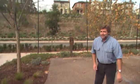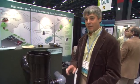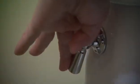However, pervious pavement doesn't address roof runoff, but we found a system that did. What we're trying to do is reduce the runoff issues, which causes erosion and sedimentation of our rivers and streams, but then also be able to have an increased water supply for all kinds of uses. In residential, that can be potable, which means drinking water, or we can be using it for irrigation, flushing toilets, clothes washing, a variety of uses.